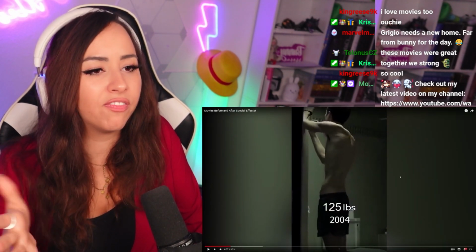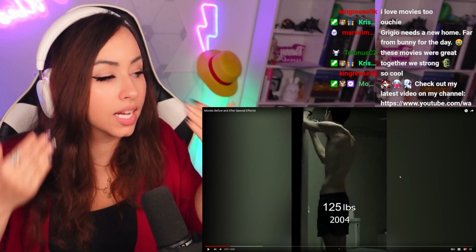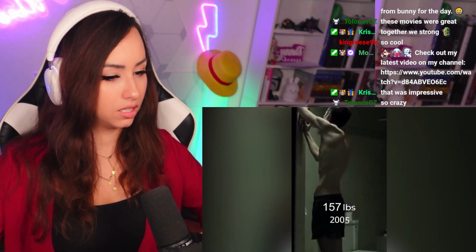I cannot lose 5 kilos. This guy loses like this weight and gains weight like this. Like, I don't understand how he does it. Drastic transformation in such a short time.